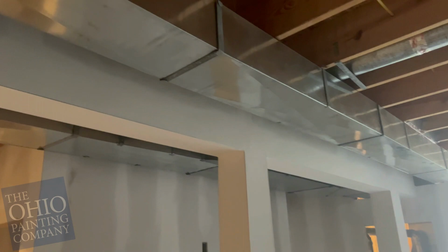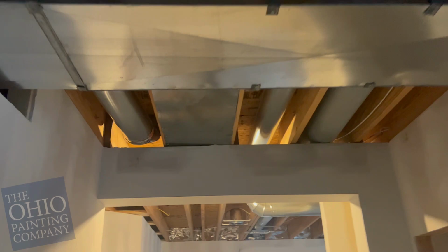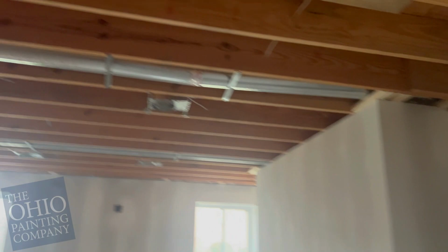I mean, can you imagine having all this HVAC stuff boxed in with soffits? It really kind of drops everything down. So if you're doing a basement remodel and being intentional, you can get everything tucked up in there nice and tight.